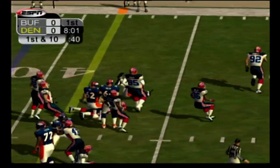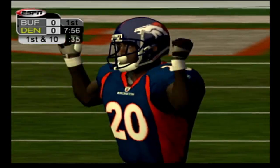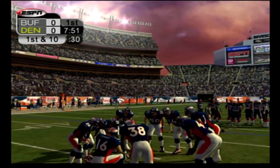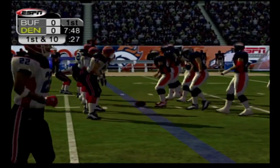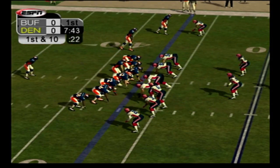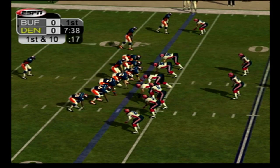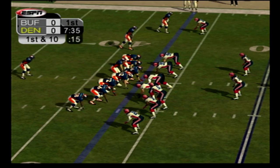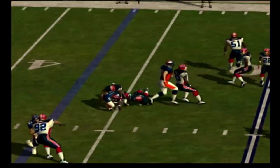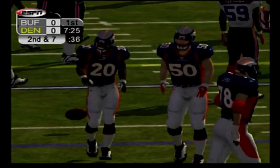Gets the call again and heads wide down. Broncos stopped at the 43. That will bring up first down. First down with the tight end right. Gains 3 yards, and that will bring up second down.